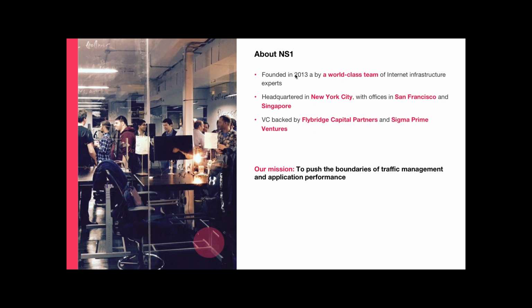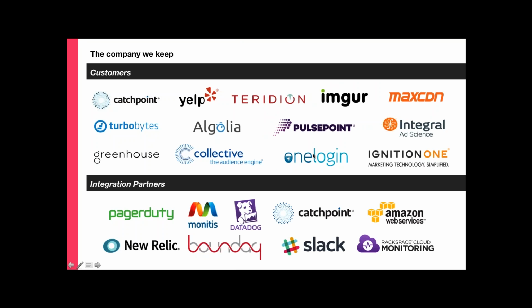Yeah, I think it's important to point out, too, that the company's gotten some recent funding from two heavyweights in the space, Flybridge Capital Partners and Sigma Prime. So this is something that really is taking traction as far as reinventing the internet, and I think it's a very exciting time for the company. Over the past year, we've added some interesting logos here, and we talked a little bit about integrations as well, and we've got some integration partners up here, but these are some pretty strong names: Catchpoint, Yelp, Teridion, obviously, Imgur, TurboBytes, Algolia, Greenhouse, companies ranging from household names like Yelp to new startups.